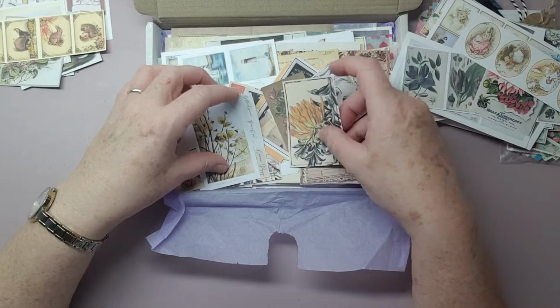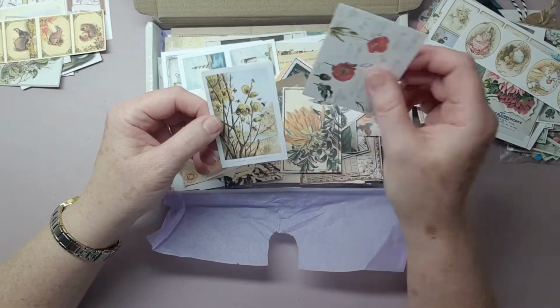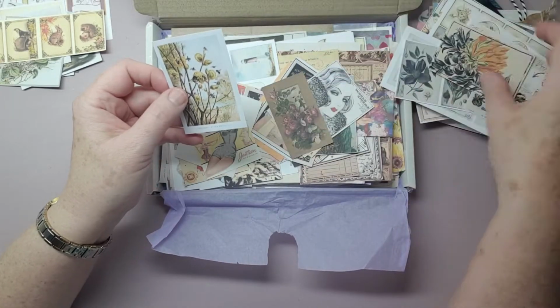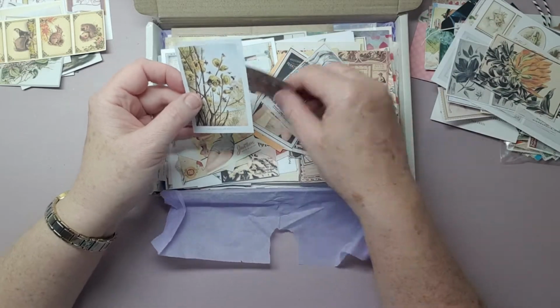The little pieces there. That's pretty with bees on. Some poppies. Very apt for this time of year in the UK.